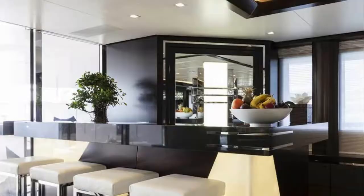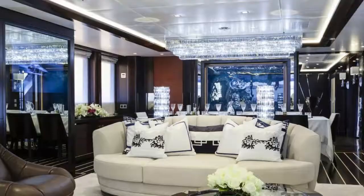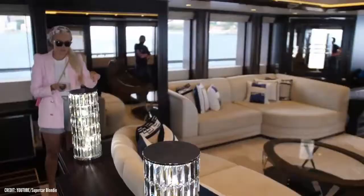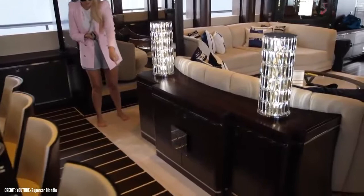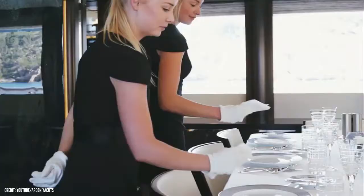There is yet another bar area once you enter. There is another couch in here, but this one is more advanced. There is a cabinet behind this couch that holds a remote. If you press some buttons on the remote, the couch will move. It is very ideal for when you want a larger space in the dining area. You can also move it backwards for when you want more space in the lounge.